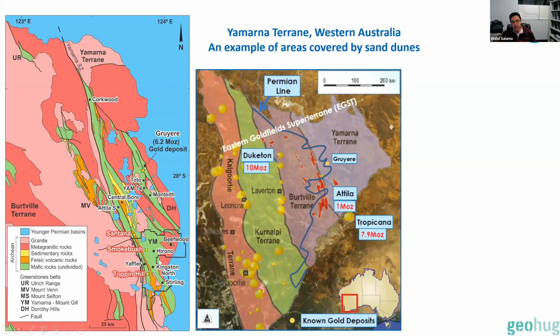But you can see here in that diagram, the blue line is a line where the Permian extends from the east to the west. All of this area here is covered by Permian and glacial and aeolian sand.